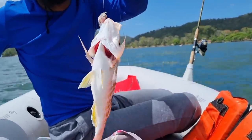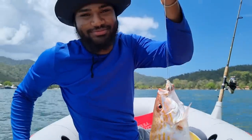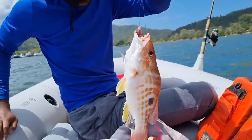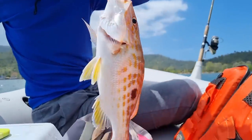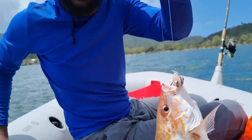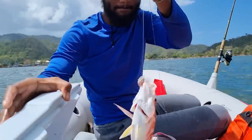So folks, we're in the shallows and our man here is blazing them. The man don't even know he caught a fish. Pull up your line to check your bait and watch. Lovely sure. Lane snapper here on the man's line. Drop him in the cooler there.